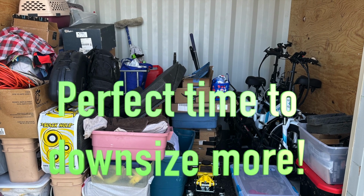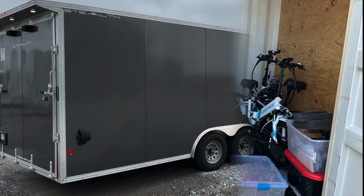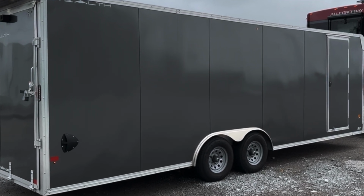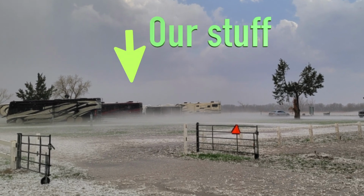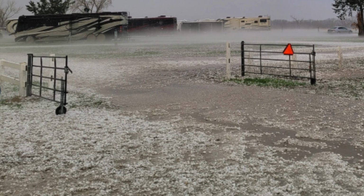Once it's in the storage area, this is what that looked like. Very convenient to have on site. And this is how the trailer should look when everything is fixed and repaired and better. The campground owner was texting me from on site. We were off site. This is a picture of the hail right after it happened. You can see the fog, and you can see lots of large white hail.